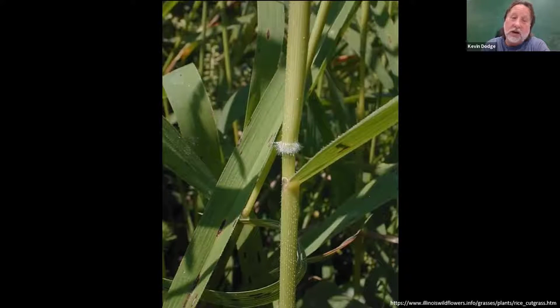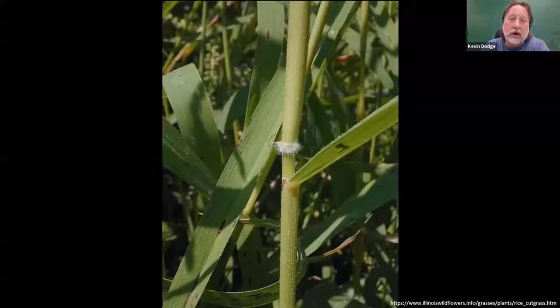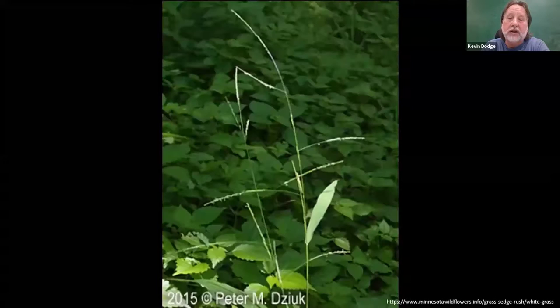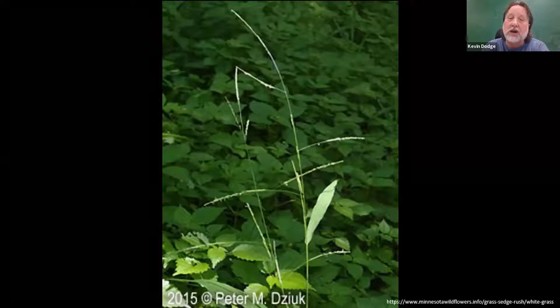And now you've conquered another grass because you have this general look. You've got this fringe going around the node, and you're in a woodland, and you can say, oh, it kind of looks like rice cutgrass. I wonder if it's in that same genus. You look in your book, by golly, there's one that grows in more upland habitats, and you've just figured out whitegrass. And you know how to tell it apart from the Japanese stiltgrass that it often grows together with.